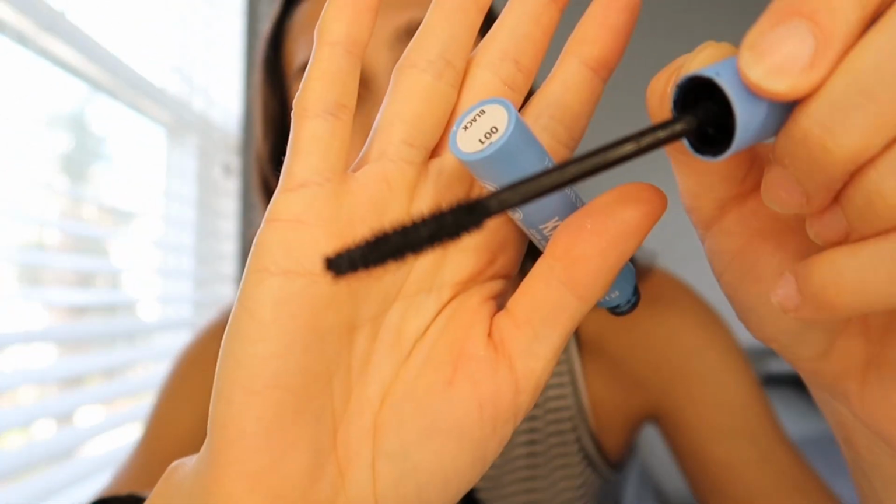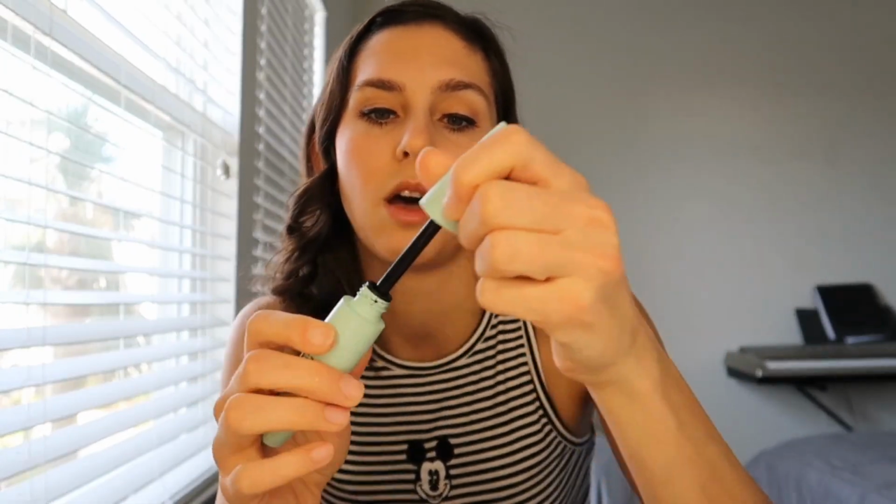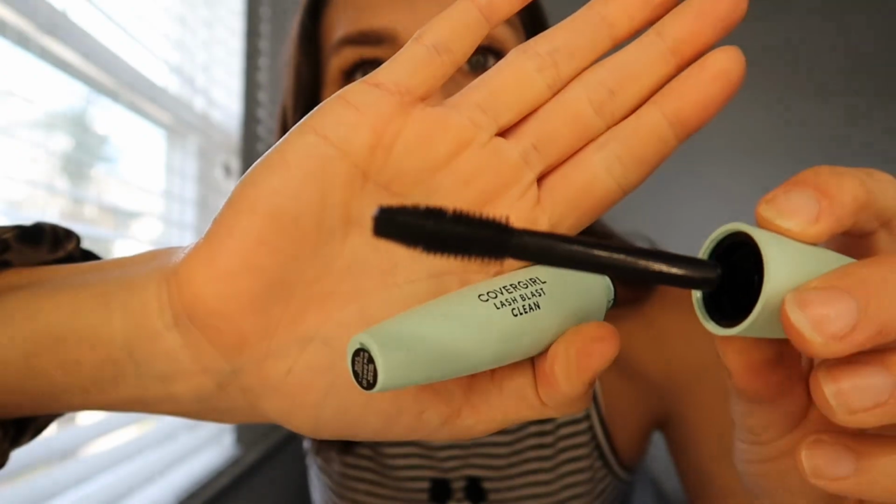But I've also used this one by Rimmel London, which is an eco-friendly type of one. It looks like that. It's nothing crazy. This one honestly has kind of a weird smell, which I'm not the biggest fan of. I also have this one by CoverGirl. This one I'm not really a big fan of because it doesn't lengthen my lashes that much, which based on the brush you can tell it doesn't give a lot of length.